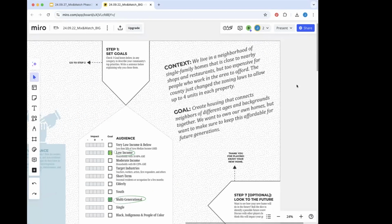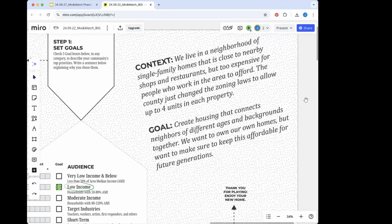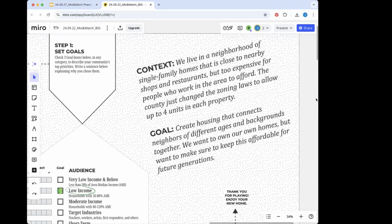I should say, typically this step is quite intensive in gameplay. People take quite a lot of time to chat and negotiate amongst themselves what they think their priorities are. But for today, we've set up this goal and we hope you are interested in this as well. We know that you come from all over the state and we all have really different experiences of housing, but hopefully this relates to you.